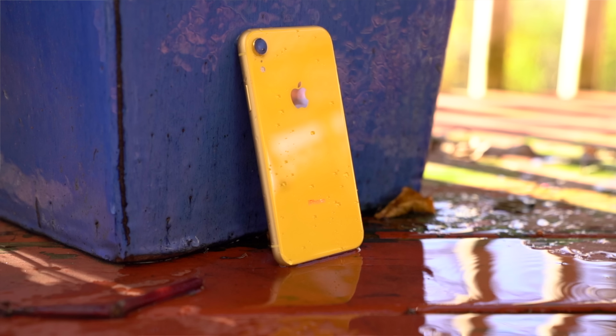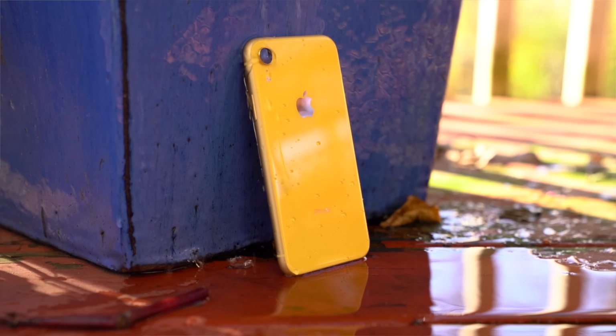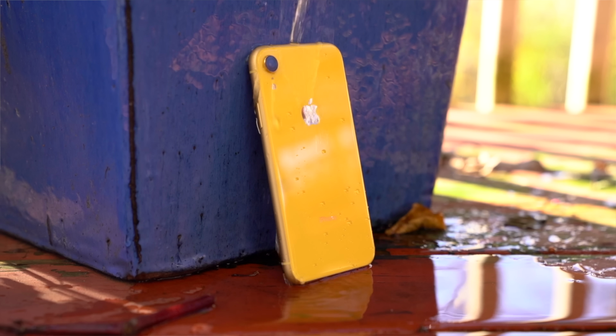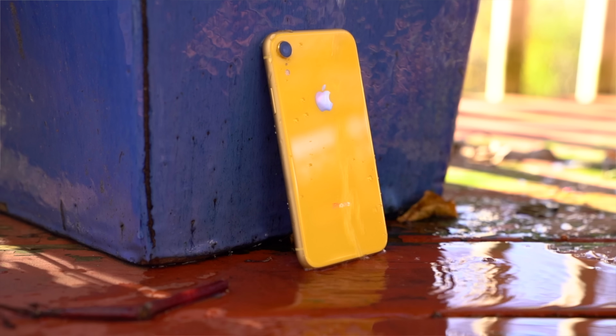This phone is also IP67 water resistant instead of 68 on the XS and XS Max. So yeah, slightly less water resistant, but if you drop a couple raindrops or taking it out on a rainy day or even drop it into a pool, you'll still be fine.